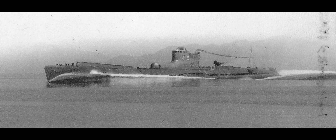In September 1944, I-37 had her hangar and deck gun removed to carry 4 Kaiten. In March 1945, I-36 had her hangar and catapults removed to fit 2 more Kaiten and Type 13 radar.